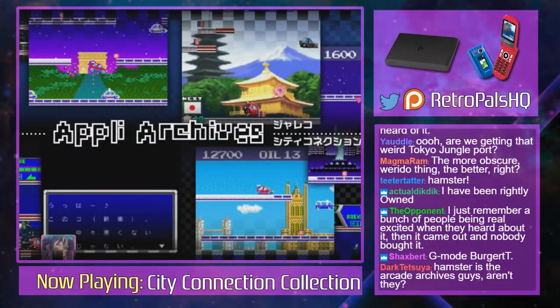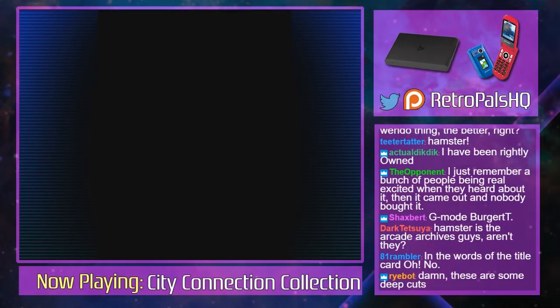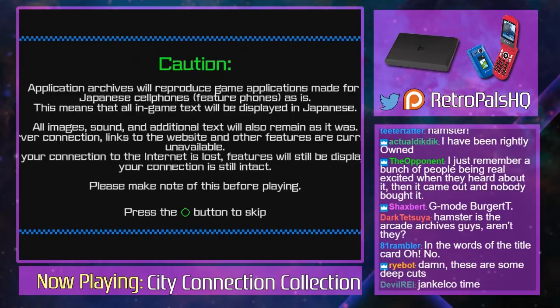Here we go. Yep, the Appli Archives series. Very short-lived. Unfortunately, Sony shut down the store a couple years back, so the games you see tonight, you are not going to be able to buy, and I'm sorry about that. That kind of sucks. This is basically a big tease, and also a warning against the perils of digital distribution. But we'll get to that later. Let's enjoy what we have now.